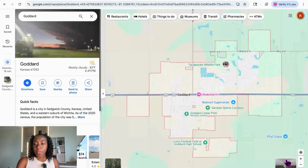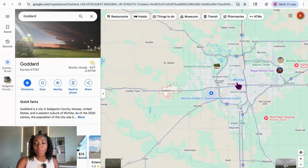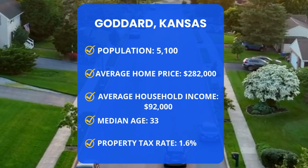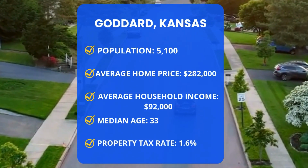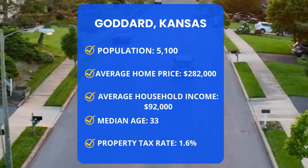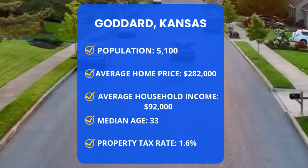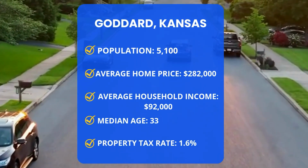Okay, so Goddard is located west of Wichita, right off of Highway 400. So let me give you the stats on Goddard. Population is 5,100. Average home price, $282,000. Average household income is $92,000. And the median resident age is 33. Property tax rate for Goddard is 1.6%.